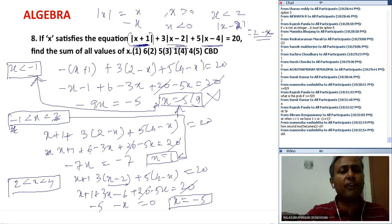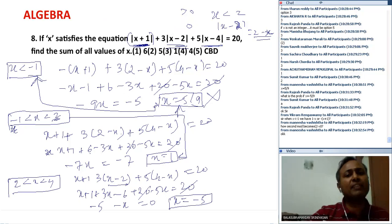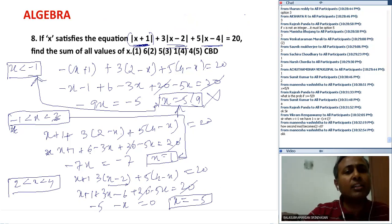So for the last part of the range, I have to go through it. This kind of systematic effort is absolutely essential to solve this kind of problem in modulus. Without that, you cannot get close to a solution.